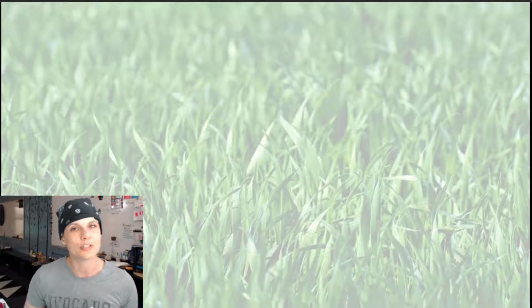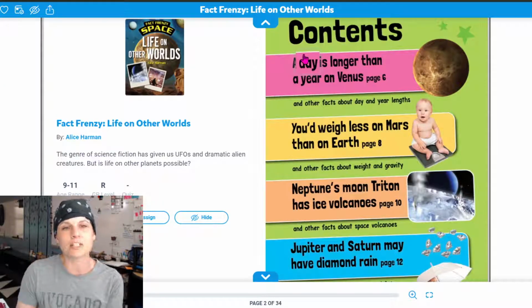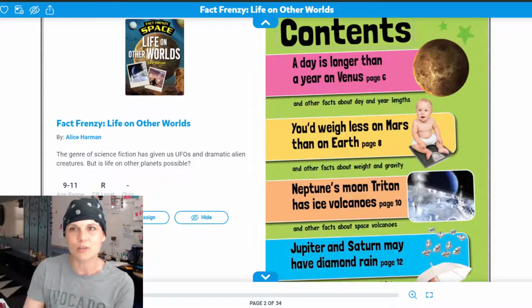For today's reading lesson, you're going to need your reader-writer journal, a pen or a pencil, and a book. I have chosen today to use a digital book. So I've gone to Epic and I have found a book. This one is called Fact Frenzy Space Life on Other Worlds. So that's the book that we'll be looking at today for your example. So let's go ahead and get started, shall we?